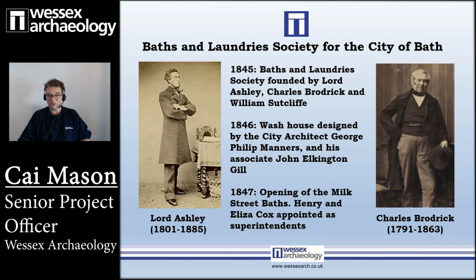He single-handedly helped get the passing of a whole series of acts that made it illegal for children to work down mines and factories and improve the conditions of women in work as well, amongst various other things. William Sutcliffe went on to become MP for Bath, and they all benefited from their involvement in their good works, increased their profile. So the Baths and Laundry Society, it was a charity. There wasn't much in the way of government provision for things like the support of the poor.